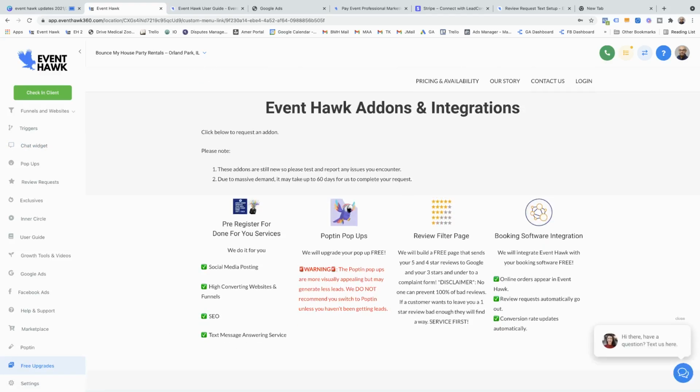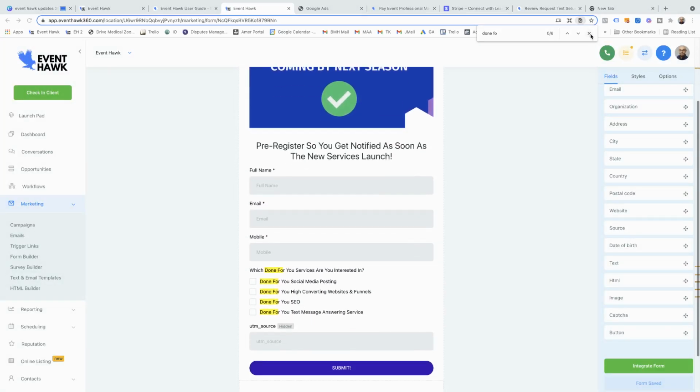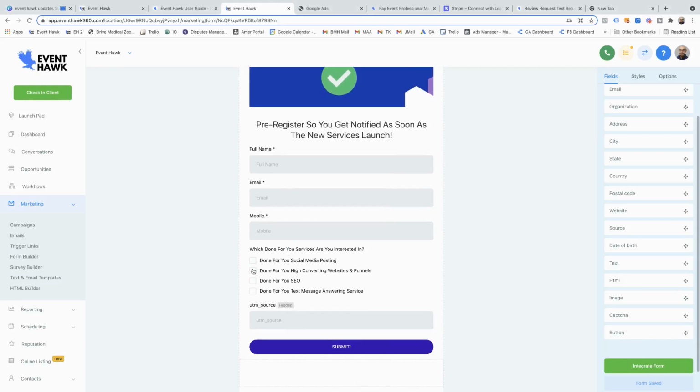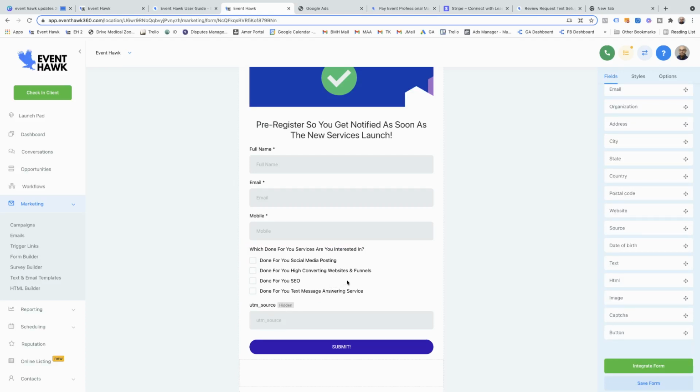So this will take you to this form. This is what the form looks like. So this form here is going to say pre-register so you get notified about done for you services as soon as they launch, your name, email, phone number, and then you select whichever done for you services that you want. Social media posting, you want a new website, or you want us to fix your website, create a funnel for you. You want SEO, or if you want a text message answering service, you just pick however many you want and we'll notify you. You'll get in line, you get on that list. So I'll send you the link to that page right now. Give me 2 seconds. I'll put it in the comments.